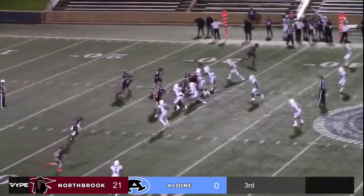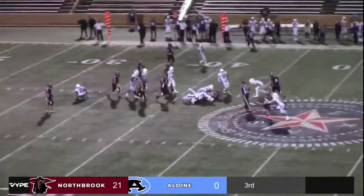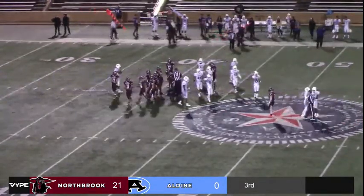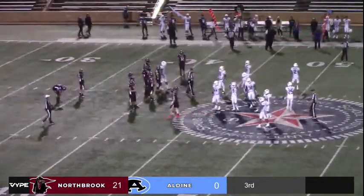Here we are, 2 wide receivers at the bottom. Again with the read option. It gives up to the running back, and a nice gain there. It's tough to see his number here from the top. Run up the middle by number 20, Jonathan Ramos. That's Jonathan Ramos. First down.